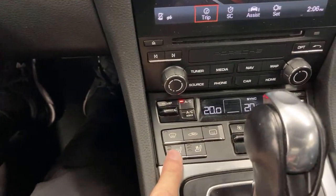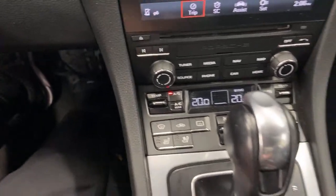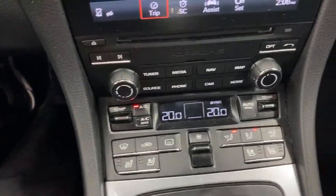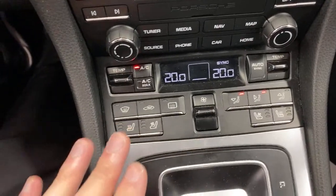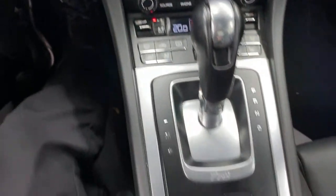Heated seats here, which are not turning on right now because the car has to be in the on position. But heated seats, ventilated seats. And let me just see if I can put the gear shift out of the way. I can. There we go. So simple controls, dual zone climate control here, which is kind of nice to have in such a small car. And then you got cool things down here.